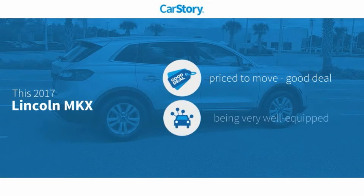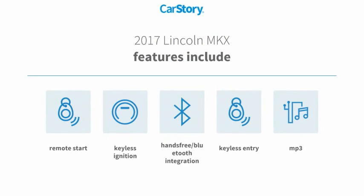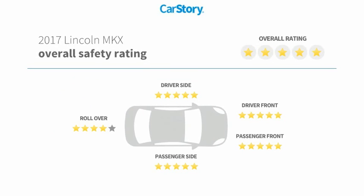Car Story research indicates this vehicle as being priced below the average market price, loaded with features. Features also include keyless entry, remote start, keyless ignition, MP3, hands-free Bluetooth integration, and has been listed as an IIHS Top Safety Pick with these ratings.